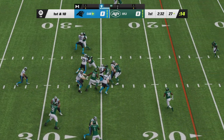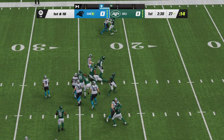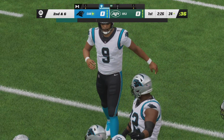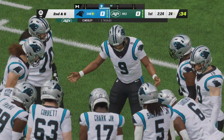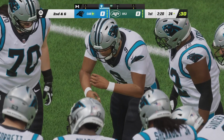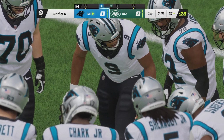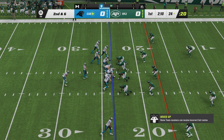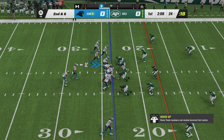On 1st and 10, it's Sanders, and he'll take this ahead for about 4. 2nd down coming up. The run got 4. Now they deal with a 2nd and 6.